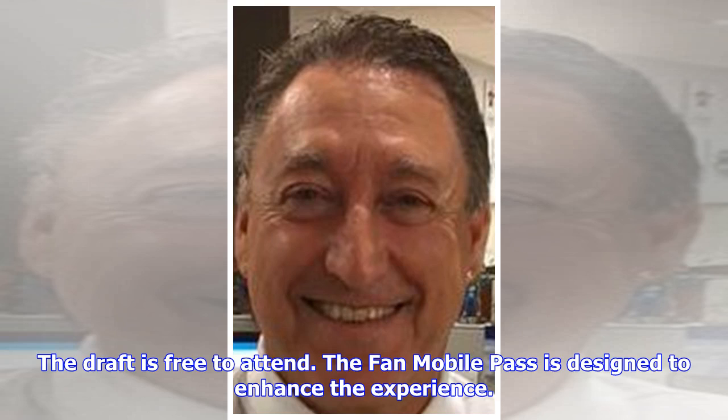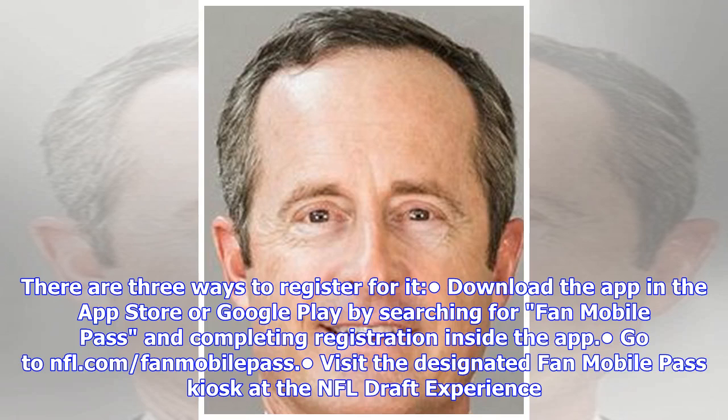The draft is free to attend. The Fan Mobile Pass is designed to enhance the experience. There are 3 ways to register for it.